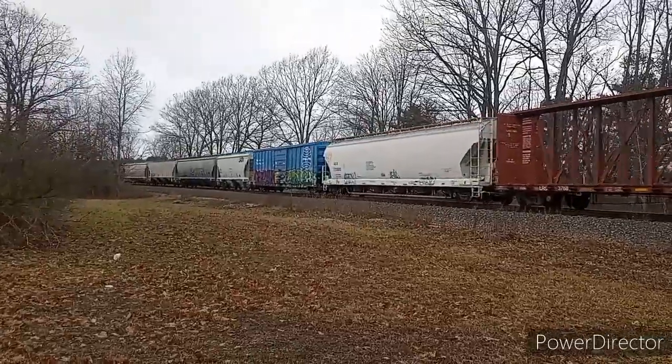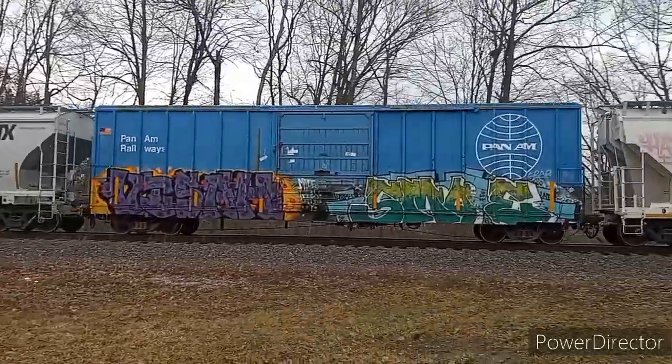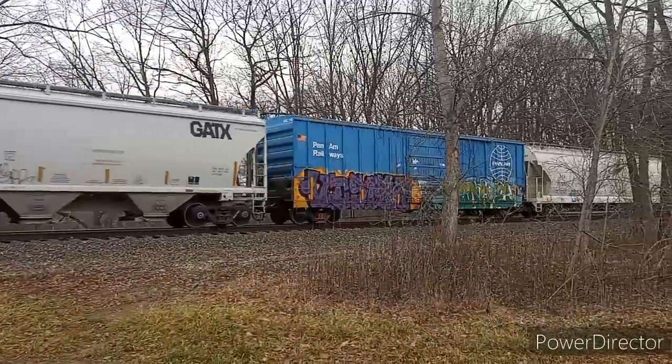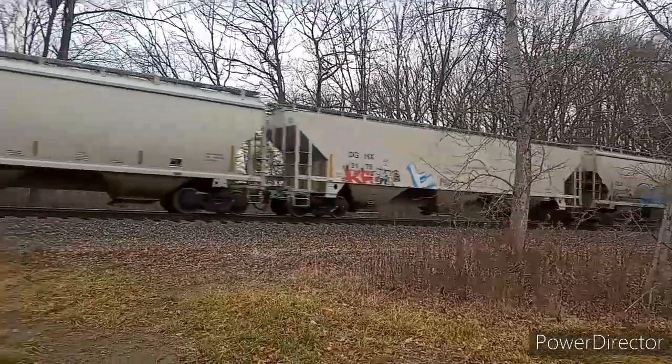And there's a Pan Am. That's the reason why I chased this train. Pan Am. Boarding marks are covered up, but it's MEC 31801.